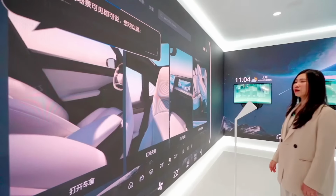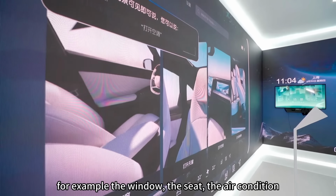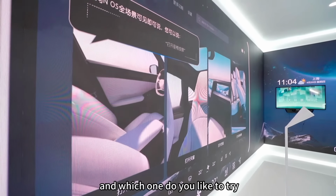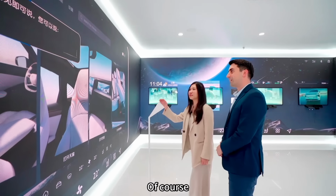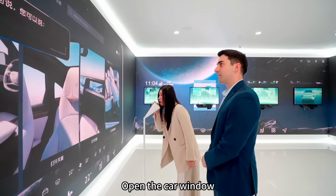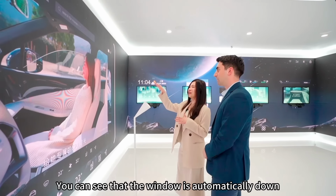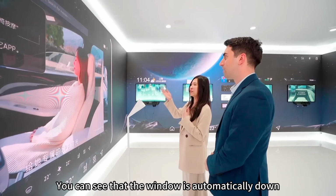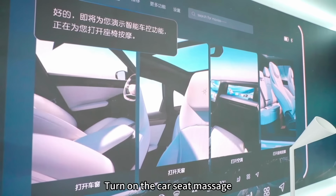打开银河车控. Oh, here we have many systems we can control. For example, the window, the seat, air condition, and which one do you like to try? Let's try with the window. Of course. 打开车窗. Here we go, you can see that the window is automatically done. Want to try more? Yes, why don't we try the seat? 打开车椅按摩.